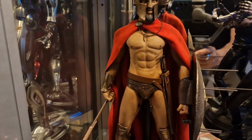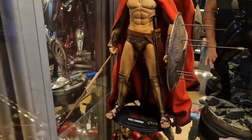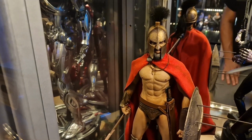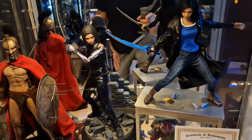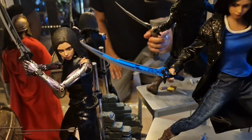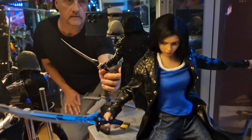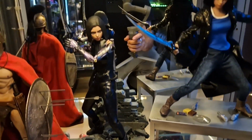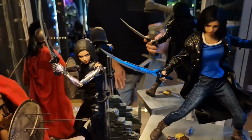And as we work our way down, this is the original Hot Toys King Leonidas. Absolutely stunning figure. Really love it. And then of course you got the two Elites. And that is a die cast sword. And JKI Customs did the hairstyle on that. Absolutely brilliant. Not many I've got a double of. But this one and one other I have.